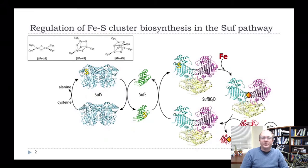Now, why do we want to do this? Why are we interested in this? And why is the NIH funding us to do this? Well, two reasons. Again, this is an essential pathway, and there are some parallels between this bacterial pathway that we study and the human pathway.